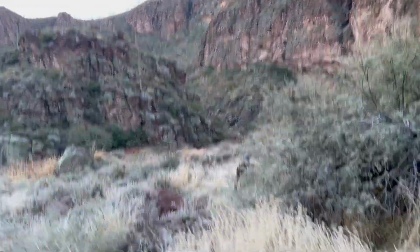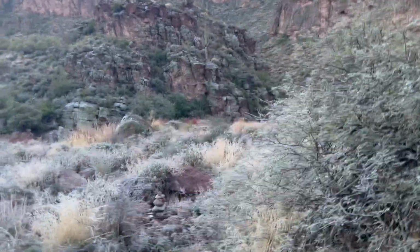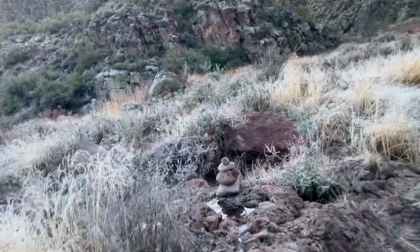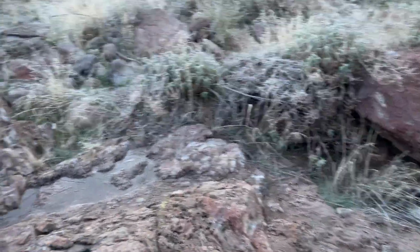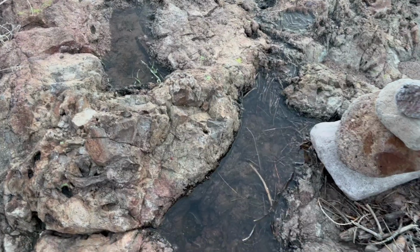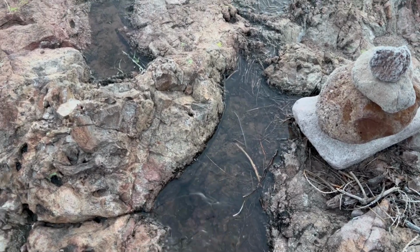So we just dropped down into the bottom. There's a small cairn here that'll kind of denote how you climb up out of the wash bottom to get back onto the trail. We've only been hiking about a quarter mile, half mile. As you can see, a little bit of ice this morning.